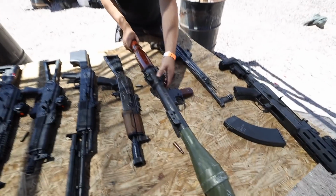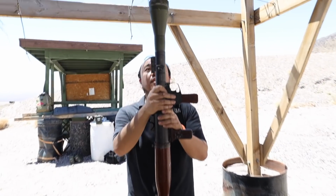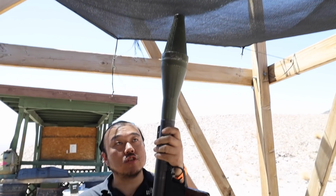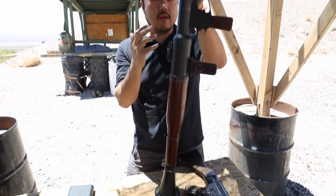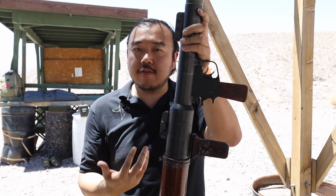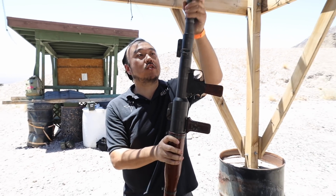Next up, what is this thing? This guy right here is an RPG, RPG-7. We have a trainer for this rocket launcher right here. Basically, we don't have the license to do explosives, so we bring out this trainer, which is actually pretty cool.